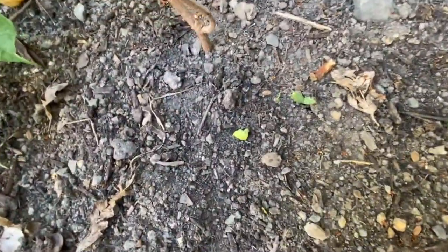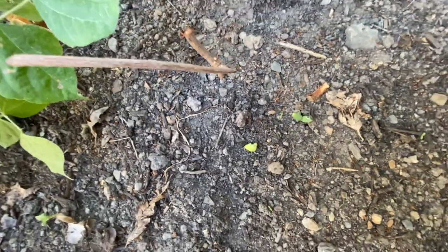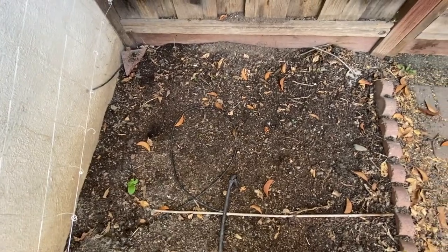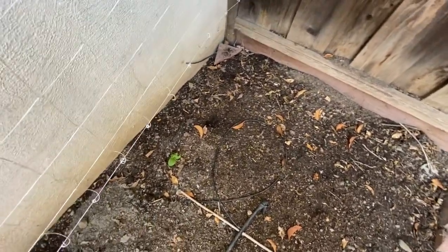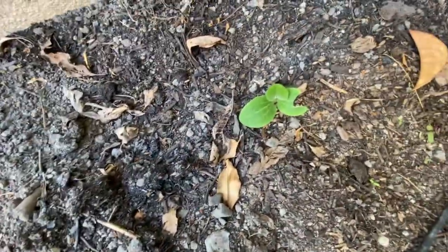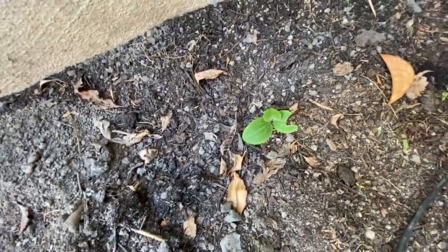These tiny babies here, these are butternut squash. This would be my first time growing them. I'm excited and looking forward to actually getting some harvest. And again, this is another volunteer one, and I have no clue what this is. We'll have to wait and see.